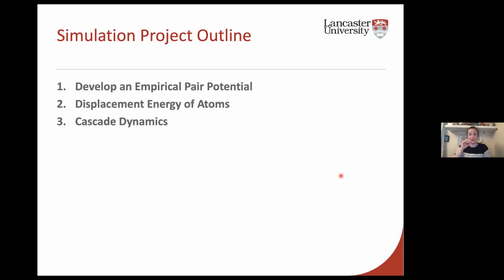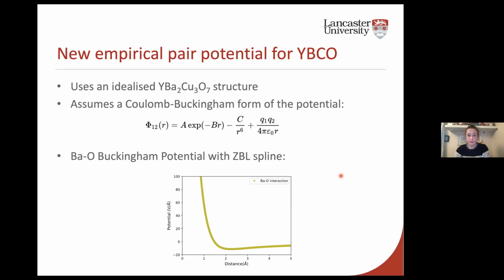And then thirdly, once those atoms have been moved off of their sites, they're then going to evolve within the cascade. And we want to know what kind of defects are created and do they heal. We want to know all about those kind of cascade dynamics. So first of all, the potential. Well, we're using an idealized REBCO structure. We're going to use the first three terms that Chaplot did, which is the repulsive term, the van der Waals, and then the Coulombic term here.